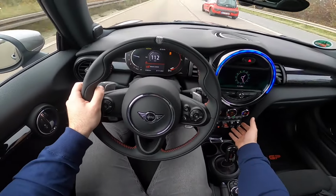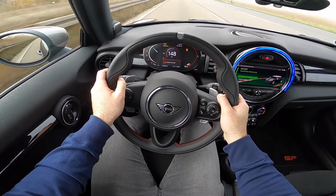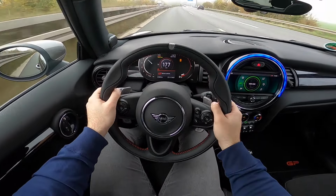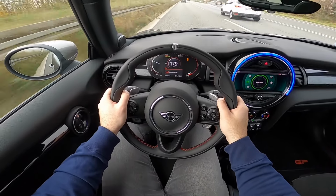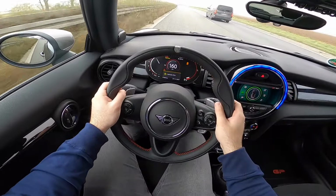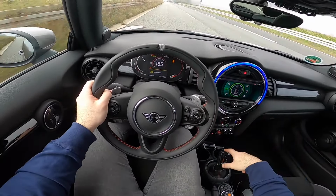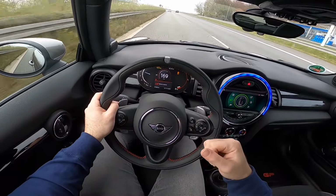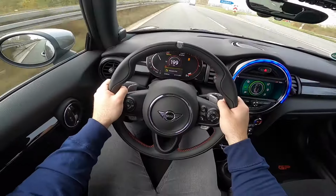So let's accelerate a bit, put this car into sport, see what it can do. So as you can see, it picks up speed great, and you can also hear the sound of the car. And also through this dual clutch 7-speed transmission, you get that nice shove in the back when it changes gears, and you really get that nice sporty feel. It's great.